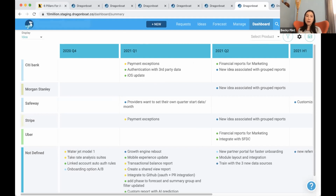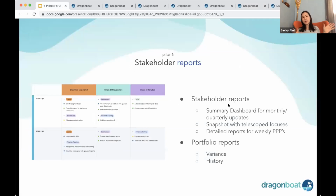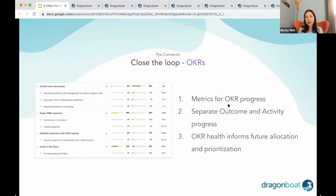So now, once we have gone through the 6 elements of a responsive product portfolio, from the allocation to ideas, prioritization, planning, execution, reporting, what is next? The next one is the connector. That's the responsive part of the product portfolio, which is the closed loop. How often we would say, yeah, we prioritized, we built this product, it's coming on the market, and let's move on. It's not going to help us anymore.